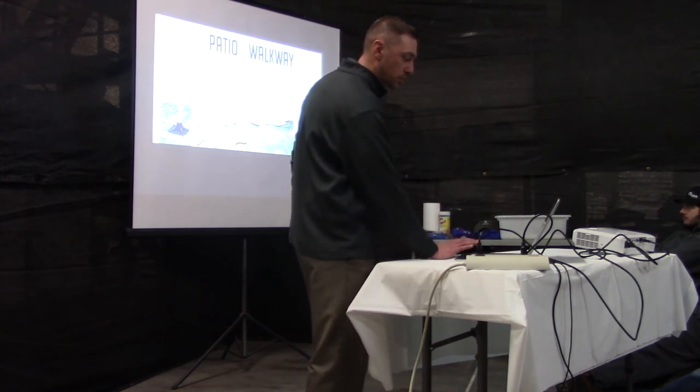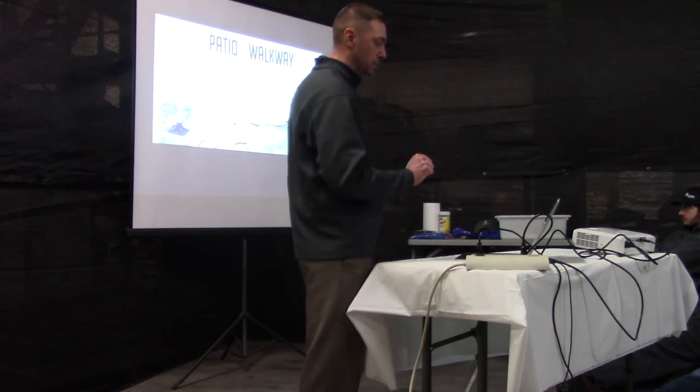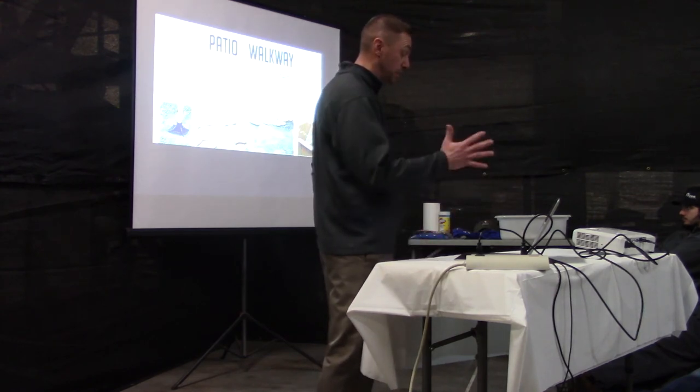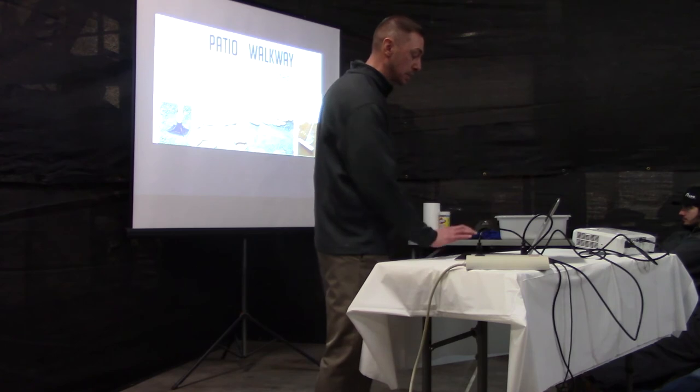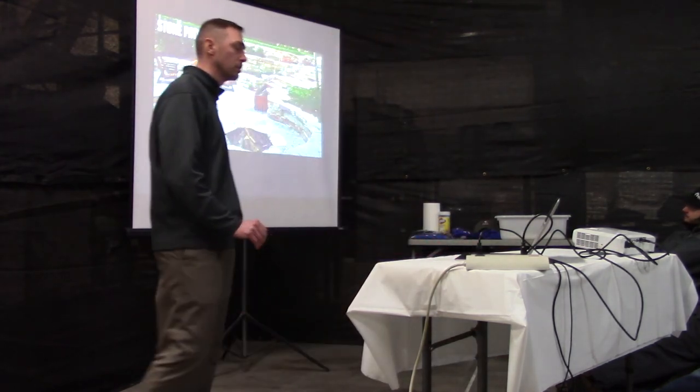But check the level, make sure that the seams are even and flush. Stand on the pieces, make sure that there's no shifting or movement from the bottom pieces. And then you may need to fill areas and recheck as needed. So just a few different patio projects.